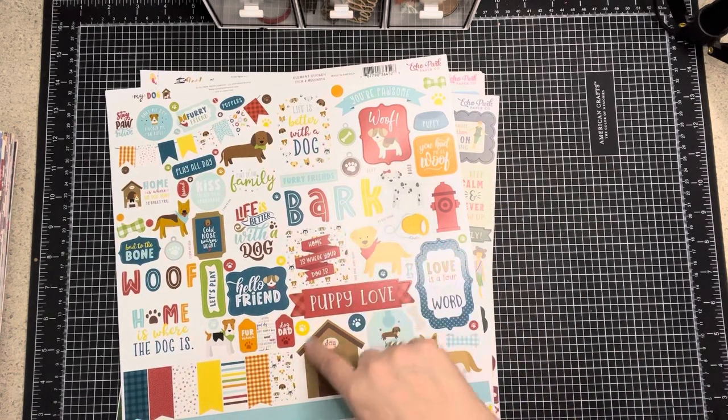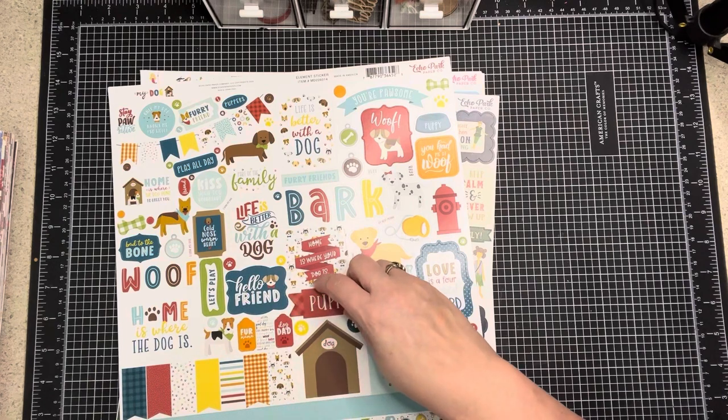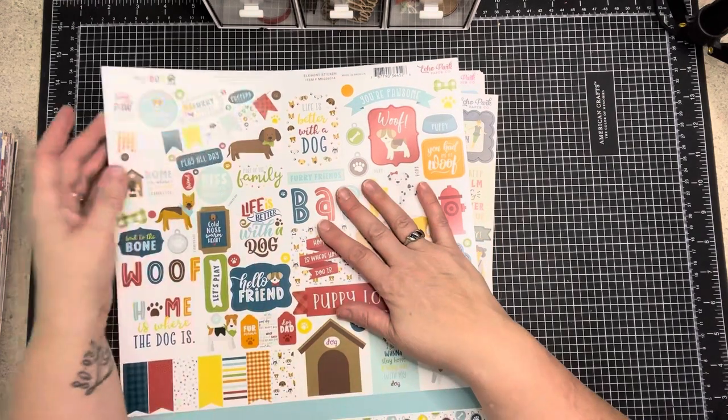Anyway, so I have a lot of doggy photos coming up. So I needed some puppy elements. I don't have a lot of it. I'm not a big, huge animal person, believe it or not. I'm really not, but my family is, and that's okay. We love them. I love him. He's part of this family. So I got him some stuff.